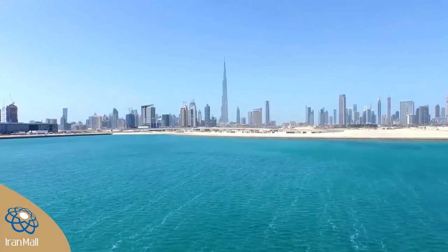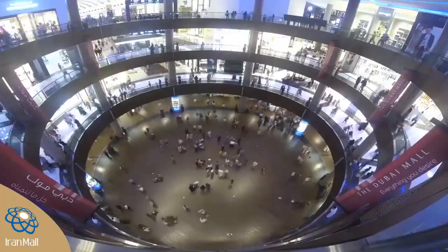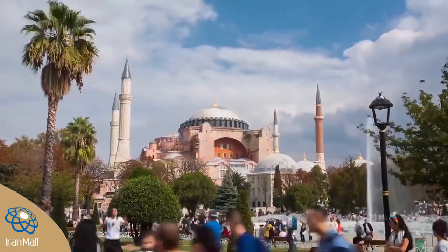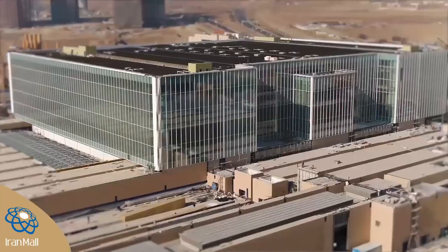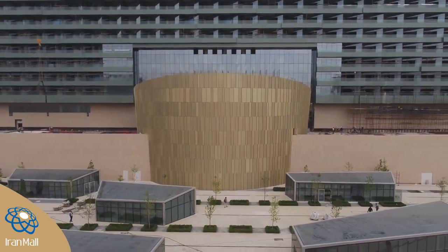Official figures show that Iranians spend more than $20 billion outside the country, while only $7 billion of foreign currency enters the country every year. Iran Mall is capable of meeting the needs of all Iranians here at home, and even attracting foreign tourists as well, a move that will help reverse the drainage of currency.